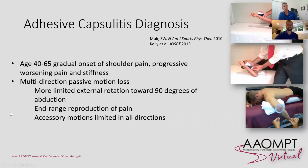The diagnosis, when we look across the literature, is really multi-direction motion loss. The capsular pattern has not really been found in the literature, where we see some specific direction more than another. The bottom line is multiple directions of motion loss. Accessory mobility is certainly going to be reduced as well. And then, depending on the level of irritability, we'll see different levels of pain with the motion loss.